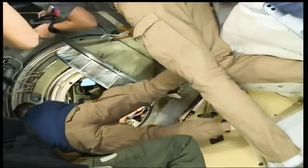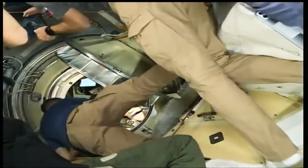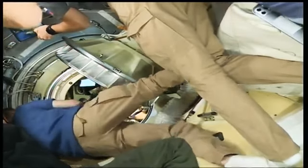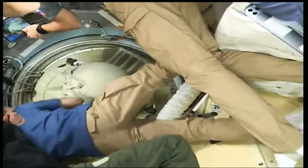That takes about 90 seconds to complete before the springs push off on both sides of the docking interface to initiate the physical separation of the vehicle. At the time of undocking, Expedition 69 will come to an end. Expedition 70 formally begins. And there goes the hatch on the Prishal module side of the docking interface.